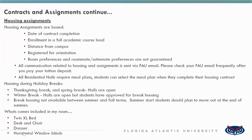All communications that you'll have from housing will come from your FAU email. So as you begin onboarding here at the institution, you want to be checking your FAU email frequently, as that'll be the way in which we talk to you and send information about the upcoming semester.